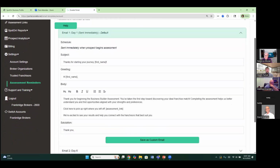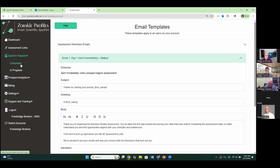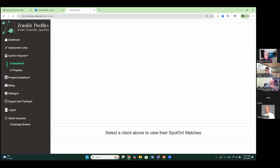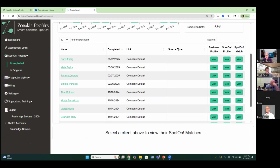There are some templates in here already, but most importantly, in our past system, you sent out a link, and if they didn't finish it, you wouldn't know. So now the system will remind people, but you will also know if someone has completed that report or not, which you'll find right here under Spot On Reports, under Completed. You'll see all the assessments that have been completed.